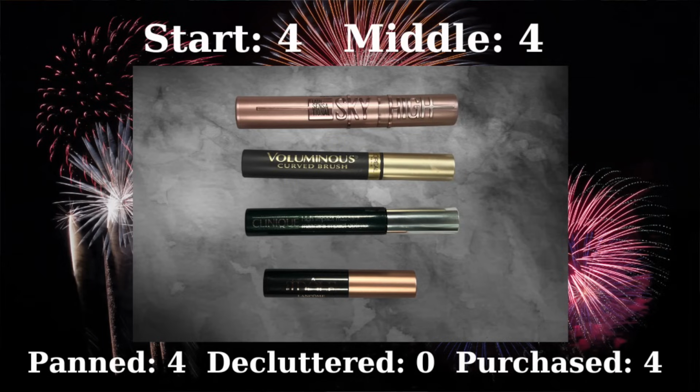Mascaras, I've gotten really good at just having what is being used and then like 1 or 2 waiting in the wings. So I started with 4, I now have 4, but the 4 that I started the beginning of the year with, I've already used those up. So we are now on a new rotation of 4.